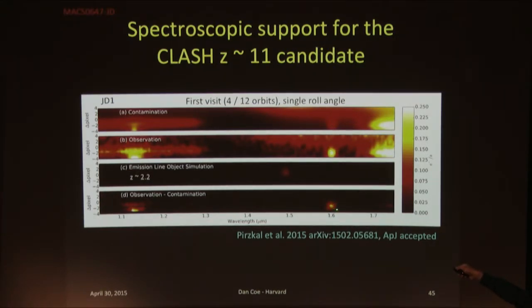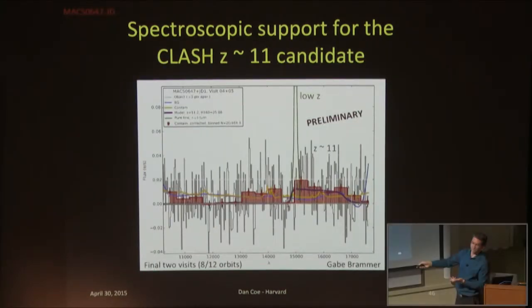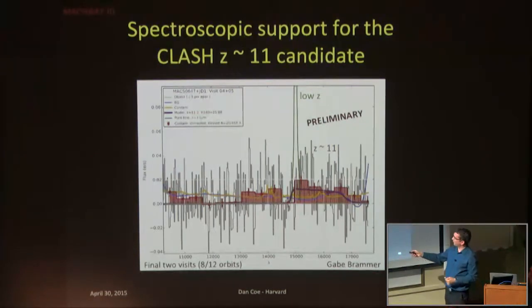The subtraction isn't perfect, but you don't see something that's not accounted for in the model, basically. So the fact that there's something here, this isn't the best example. We have 2 more observations, 2 more epochs that make this point even more clear. But we do rule out the emission line, and it is shown again from the final 2 epochs of this observation. So this is a plot from Gabe Brammer showing again these are preliminary reductions of this data.